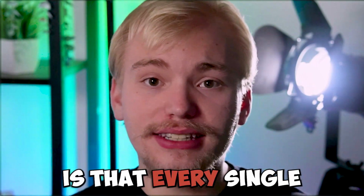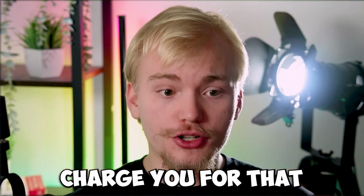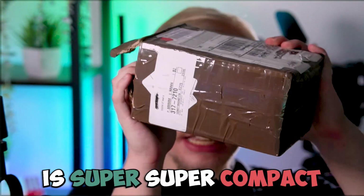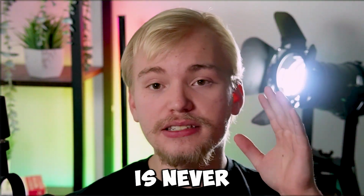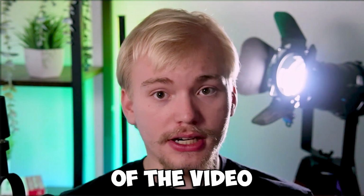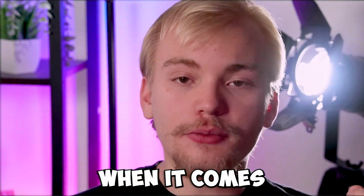Something to mention, guys, is that every single one of the one-to-one reselling vendors that people normally charge you for, that I'm actually going to be giving away for free, come with insane packaging. So for example, this packaging right here is super compact. There's a lot of tape on it, meaning that customs is never going to be an issue. I've only seen customs being an issue when you order from other agents and not the one I'm going to be showing you at the end of the video. So as long as you guys use the links that I'm going to be giving you, you will be completely fine when it comes to getting seized.